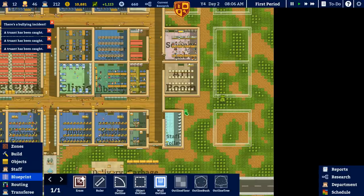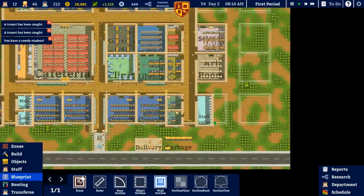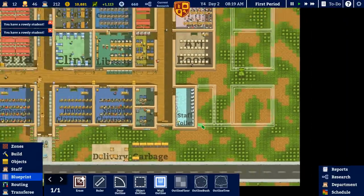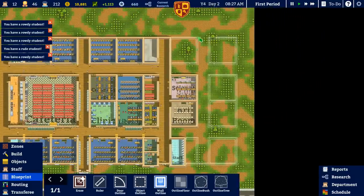Now, this here, I'm not too sure what to do with this little bit. But just for now, we'll zone it in as if it's going to be some sort of room. I'm not sure what type of room it's going to be. But it's going to be something. And I just like how we have those little pointy out sticky bits. It's kind of dope, isn't it?